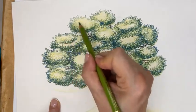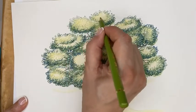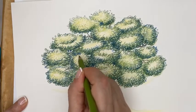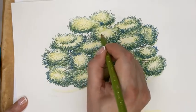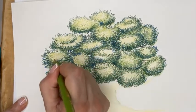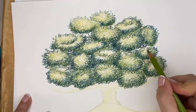This is just to give some more detail to those sections so they don't look so clean and smooth in the middle. Like literally 5 seconds, 10 seconds on each one. And can you see that the more of those little oval shapes that you do on each one, the more it starts to look like leaves, which after all, it's kind of the aim.